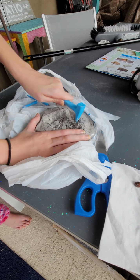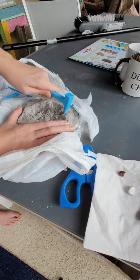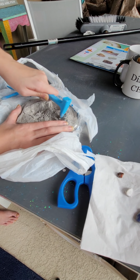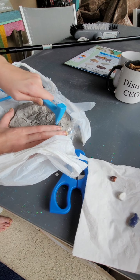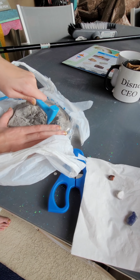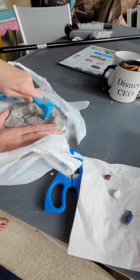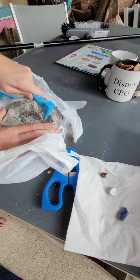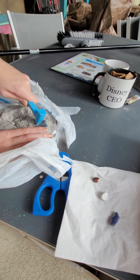I think the hard part is trying to figure out where another one will be. Yeah, and plus you don't want to crack it. Although I don't know, can you crack a rock? Kind of hard to break. Yeah. Crystals. So, what is considered a mineral? You know, like rocks and.